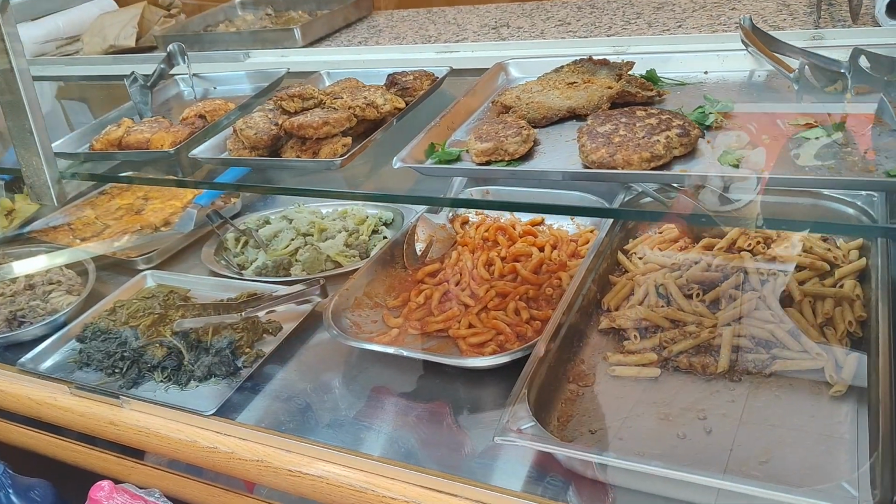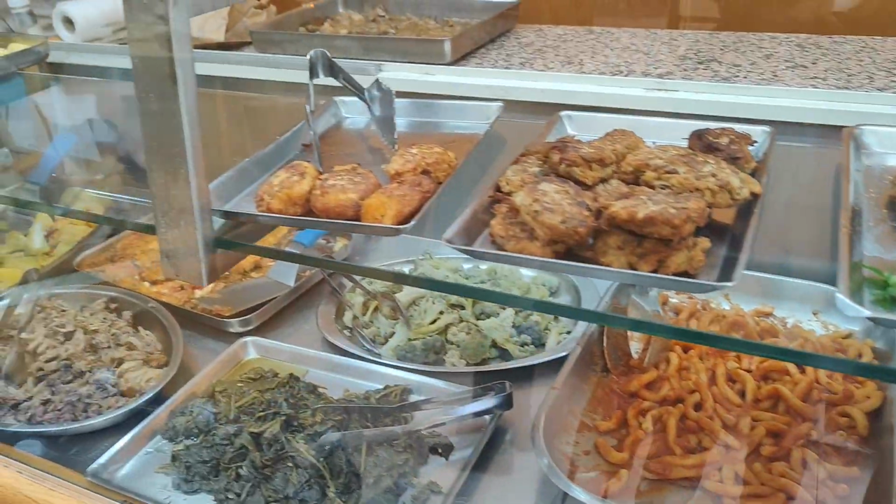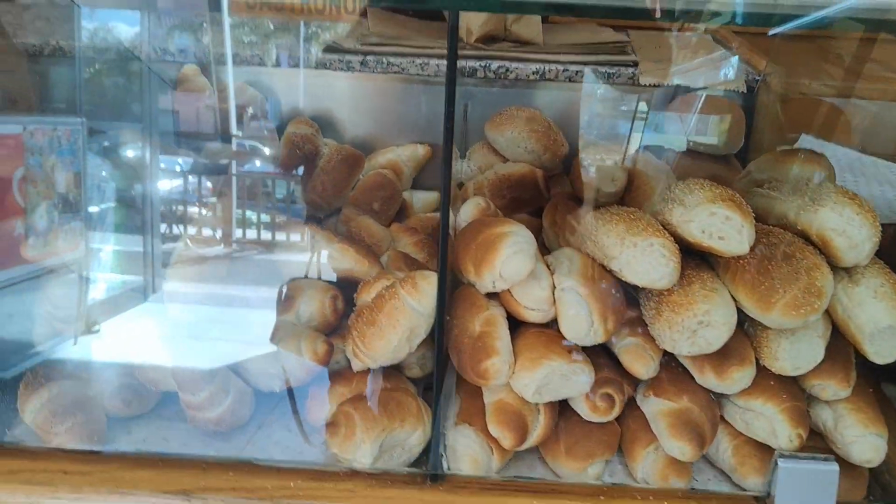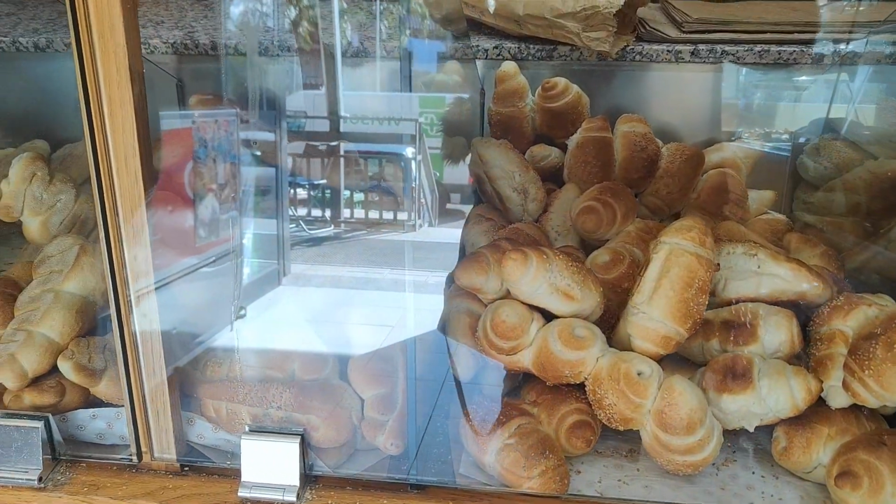Here she also has some of the lunch items. French fries, everything, of course. The bread. All types of great bread.